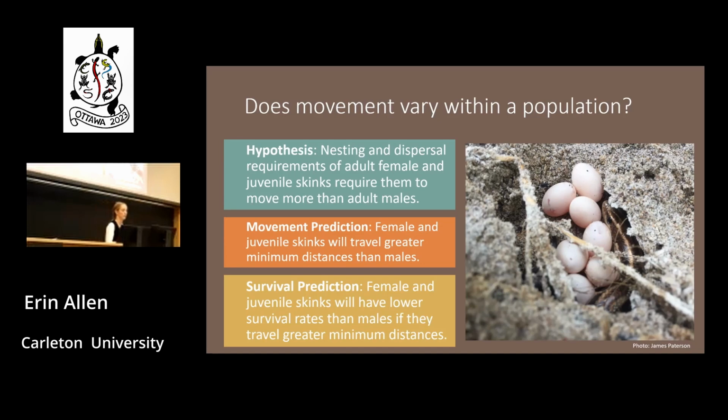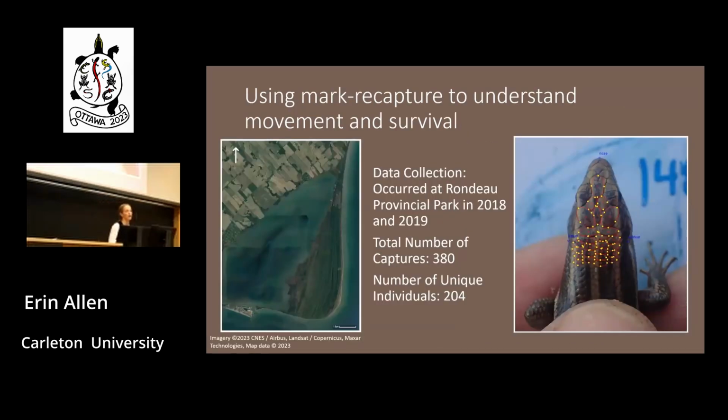So the field methods for this project involved weekly mark-recapture surveys in Rondeau Provincial Park during the peak active seasons of 2018 and 2019. These surveys involved checking an array of wooden cover boards for the presence of skinks. These were placed in areas dominated by oak savanna, stabilized dunes, and the edges of hardwood forests. During the surveys, the boards were lifted, any skinks there were captured, and their photos were taken so that we could clearly see their head scales, as shown in the photo on the slide.